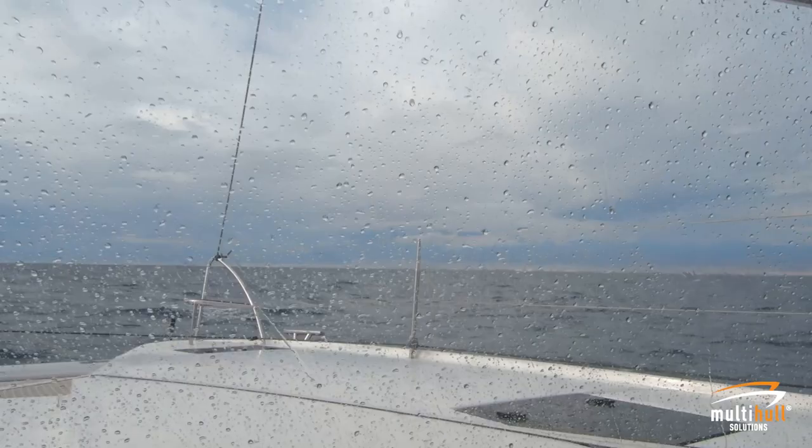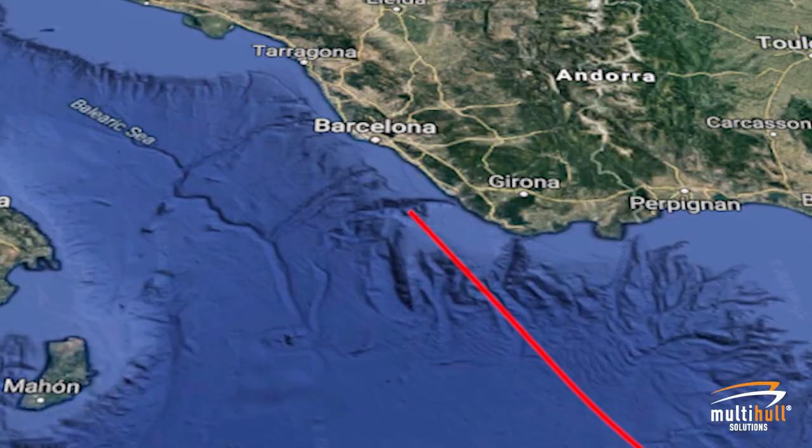Our intention was to sail directly to Gibraltar, but light winds became strong, and when near Ibiza we received a gale warning with winds forecast to be up to 40 knots plus and directly on the nose. So we then decided to pull into San Antonio for a rest.